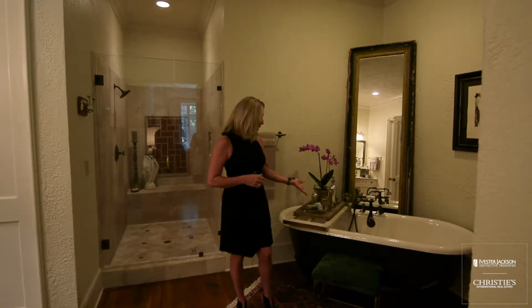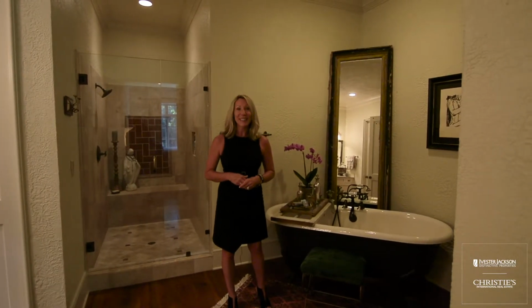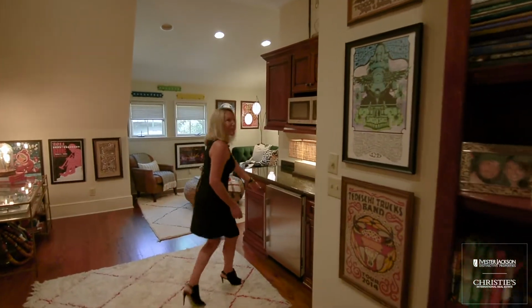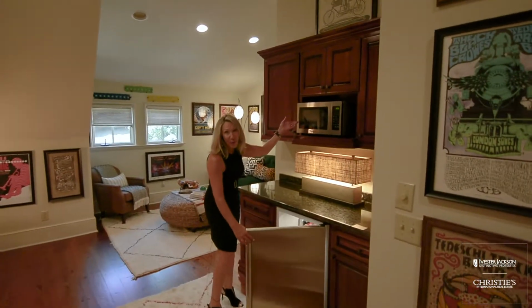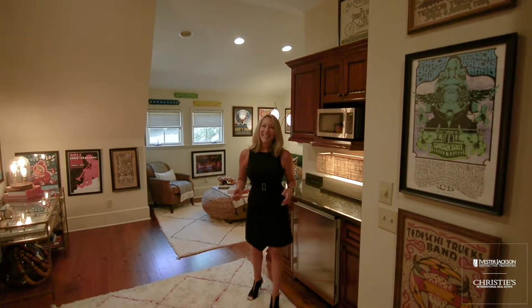It's got a great soaking tub, dual vanities, and spacious his and hers closets. In addition to the spacious bedrooms upstairs is this media bonus room. It's got these great built-ins and a refrigerator, room for a microwave. So it's a great place to entertain your friends, or you could turn it into a personal office. The possibilities are endless. This house has such a great setting.